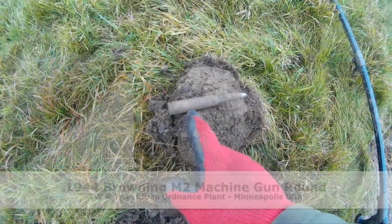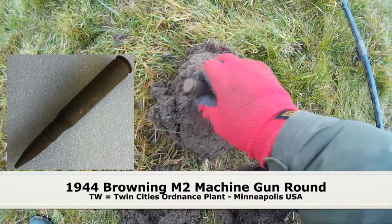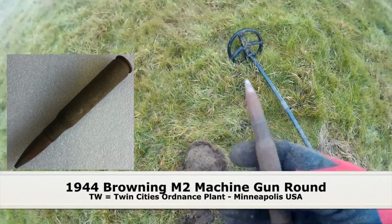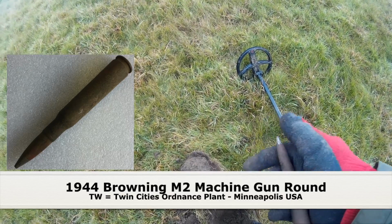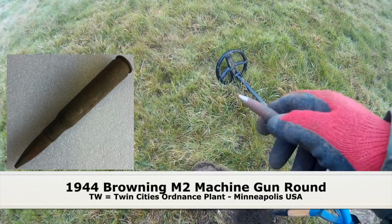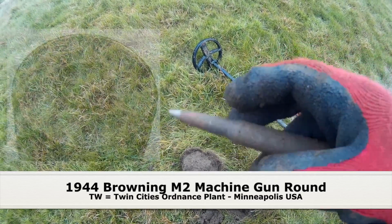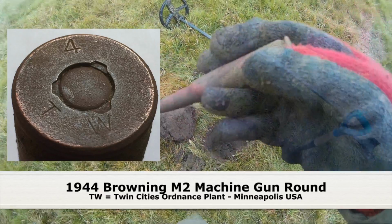Well, that's a corker. It's a 50 caliber, but I've not seen one like that. It's got a red tip. I found a few of them complete, but this has got a red, like a stainless steel tip, but a red band behind it. I'm going to clean it up, see what date is on the top, and see where this came from.